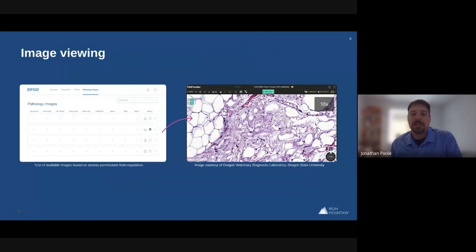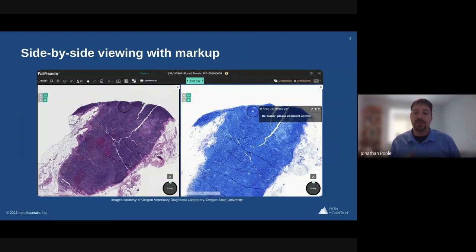When the pathologist is ready to log in, they're going to come in through our DPOD portal and look at their pathology images. This allows them to click through and open up Path Presenter, which is our image management partner. The images will be streamed directly through their browser. There's no need to install any additional software, and these images remain stored in our Iron Cloud product, and the Path Presenter system is running within the Iron Mountain network. So again, the data stays entirely within our chain of custody, and nothing needs to be installed or added on the customer site.